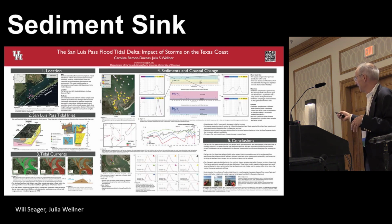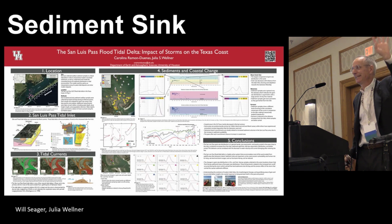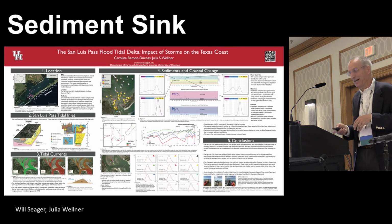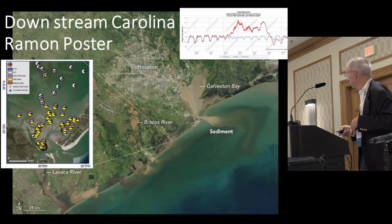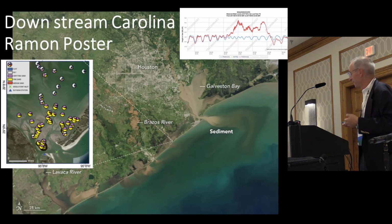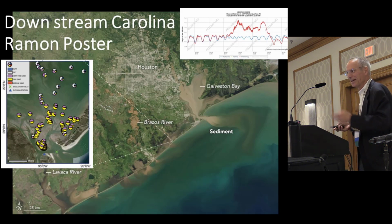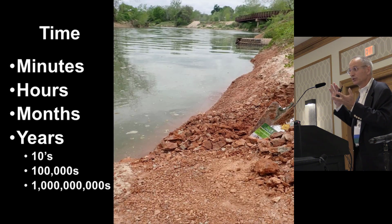Downstream of us, Carolina Ramon is working on sort of the sink end of the system. She's out in Galveston Bay and San Luis Pass looking at what's happening down there on that end of the system. And you can see her abstract. She's actually got a bunch of cores, and this is from this morning where the outflow actually overcame the tidal influences. That's the plume coming out. She's actually seen a decrease in sediment grain size down here at the inlet, which is an interesting thing. And you can go to our abstract for an explanation. So that's the other archive.